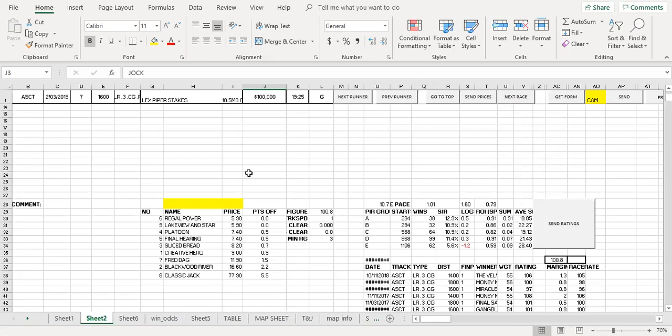And Creative Hero, he was $4.50 when they opened earlier. I see he's out to $6 now, so he's already drifted. As I say, at $4.50, or $4.60, whatever he was, I would have said he was a good lay, but they've already worked that out because he's drifting. As I say, Lakeview and Stars, fascinating. Regal Power, Final Hearing are all really good chances, as is Platoon. So it's a good race.